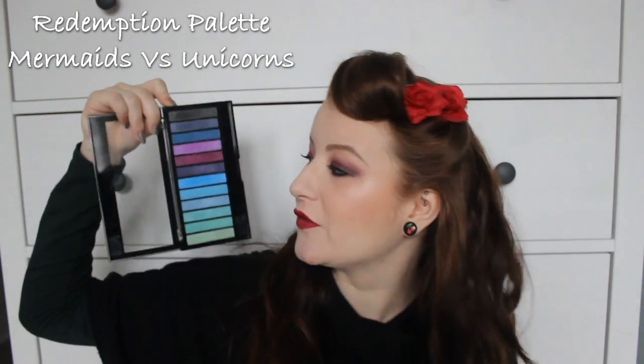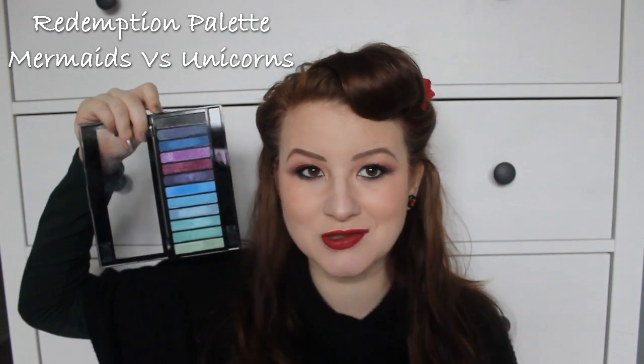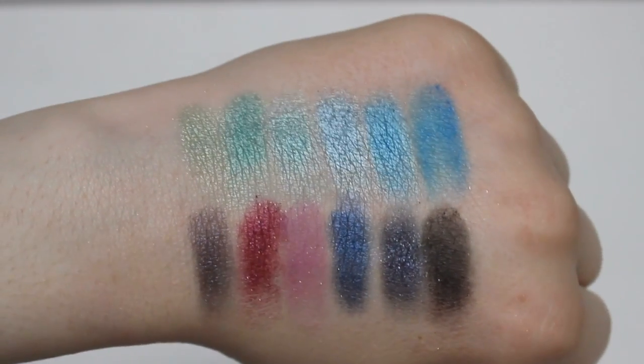So first up is one of their Redemption palettes. This one here is the Mermaids versus Unicorns palette. When I found out this was being released, I got ridiculously excited because I don't know if I've ever specifically said it, but you may have noticed my favourite eyeshadow colours are green, blue and purple. And if you can't see, green, blue, purples. So this is just like me and an eyeshadow palette if I want to wear coloured eyeshadow.